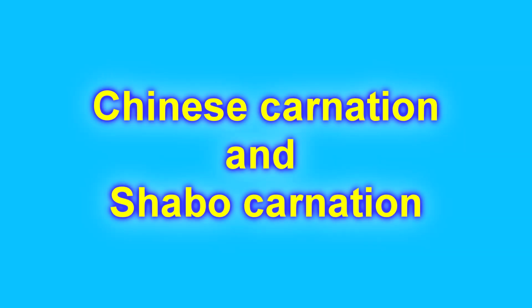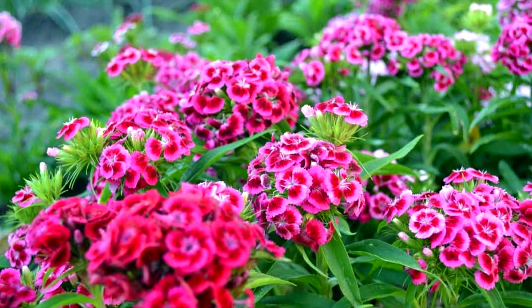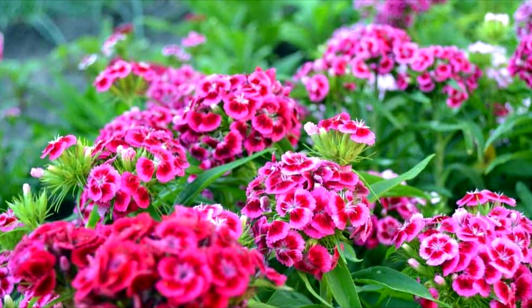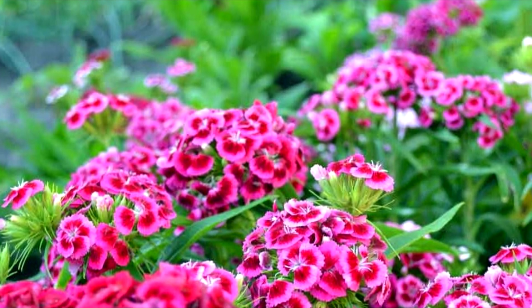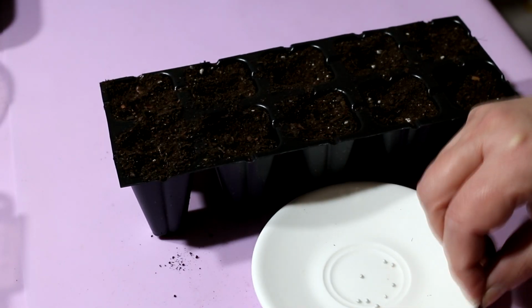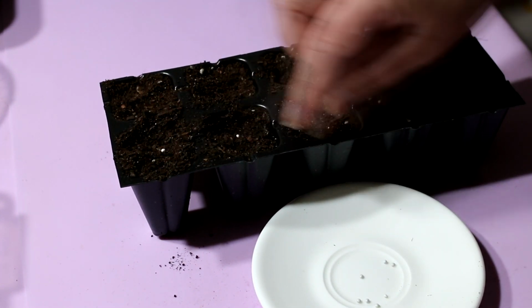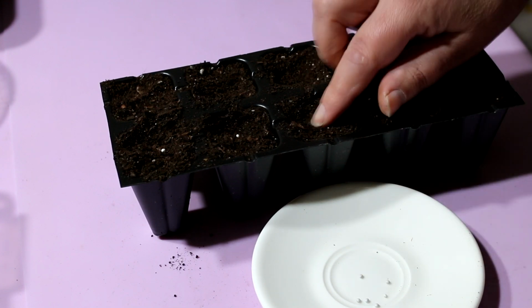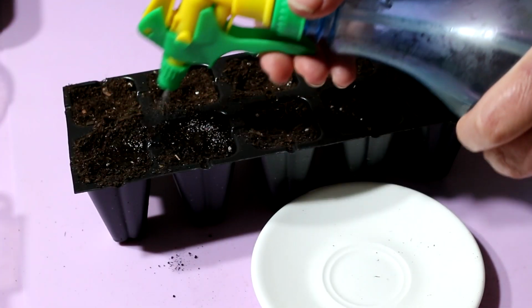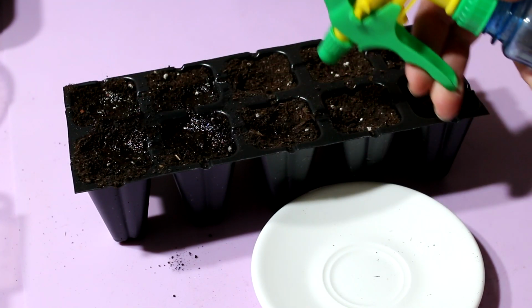6. Chinese carnation and Shabo carnation. Carnation is a flower that grows very slowly from seeds and starts flowering in about 6 months from the time the seeds sprout. Therefore, carnation seeds should be sown as early as possible. It is also necessary to stratify the carnation seeds to improve their germination.